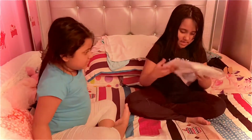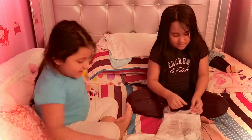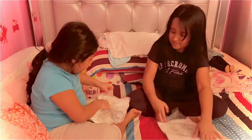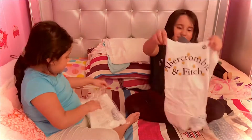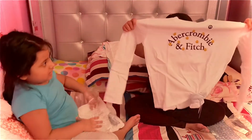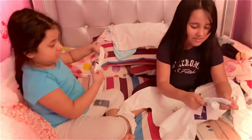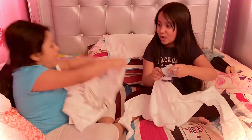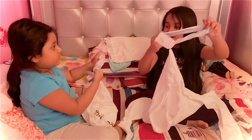Let me check the size. Mine. Okay, I'm gonna open this. I thought I opened mine. Okay. Now I got it. I got it. Oh, let's take a look. Look at this long sleeve. Oh, wow. Oh, they give you a free scrunchie. Oh, they literally gave you a free scrunchie.